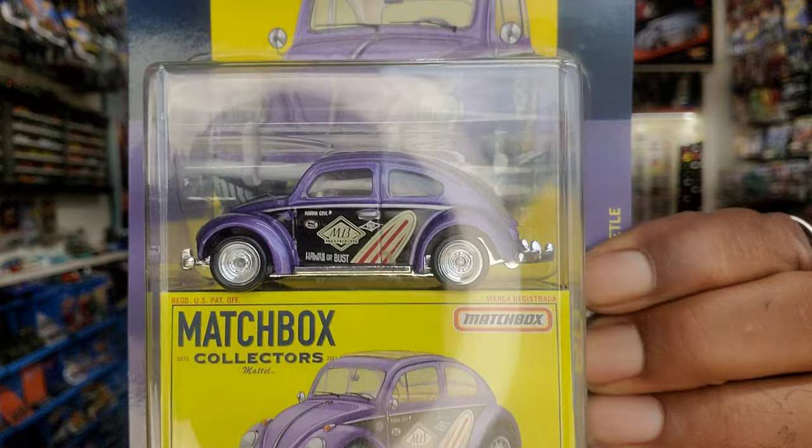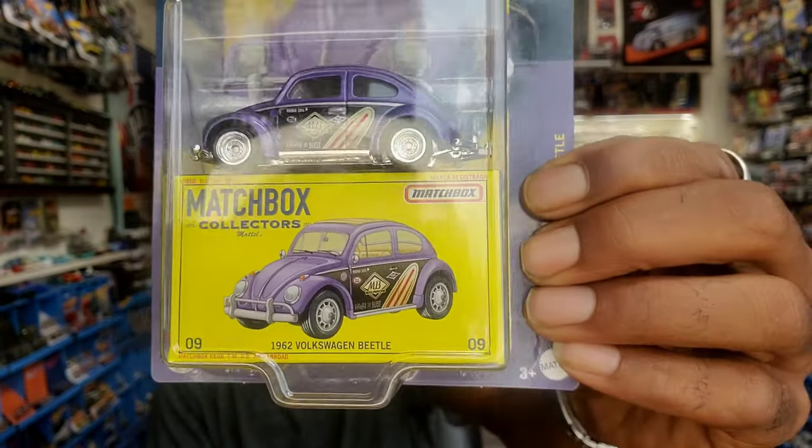I'm going to go to the mailbox. I made a trade with someone months back. He's a man of his word. Appreciate you, Sam. I say that because I gave him cars early and he was like, dude, as soon as I get to my cars, I will get to you these. And I really wanted this car. So thanks again, Sam, for being straight. You brought me my Volkswagen Beetle, my 62 from the Matchbox Collectors. No longer missing that in my set. It's really nice when you get to kind of finish things off.